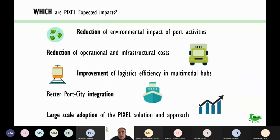Okay, so the impacts. At the end of the day, we are not developing Pixel just for the fun of developing Pixel. So what we want is to achieve some results. So the 5 main impacts that we consider, because there are others: we want to reduce the environmental impact of the different port activities. That is really important from the Green Deal approach of the Commission.